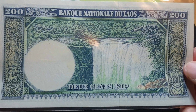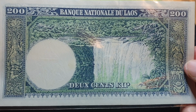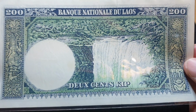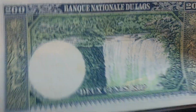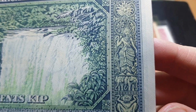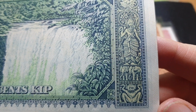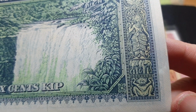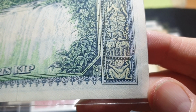And here we have the Khone Phapheng waterfall. And yes, I'm butchering all these names because I don't speak Lao and I'm not too sure how to pronounce them. Have a look at all these features. This one's probably a goddess in Buddhism. And this one's another one, and she's on elephants as well. And here we have what looks like a monkey.